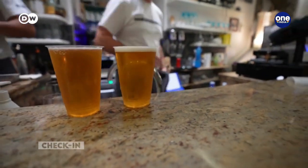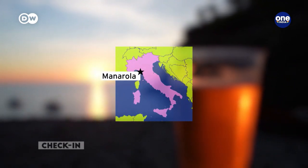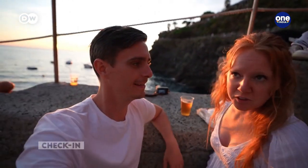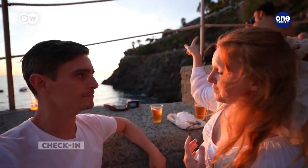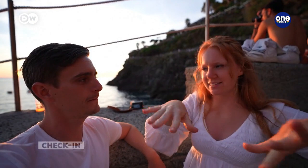Finally, you have got to catch the sunset from one of the cities. We chose Manarola. That's the final city that we haven't seen yet, guys, but we're here. Our original plan was to catch the sunset from a restaurant up on top of the hill so that you get to see the sun go down on the city itself.